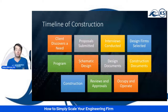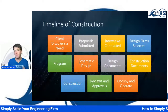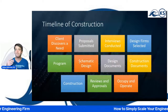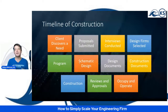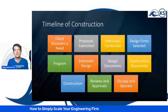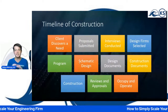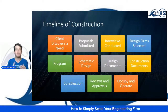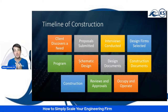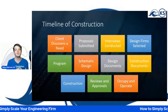And then you submit proposals on that project to share why you're the best for the project. Go through some interviews potentially, especially on public projects, and then the client ultimately selects a design firm. So if you get selected, then you go through the typical design phases, which is the middle section here. You go through programming, schematic design, design documents, construction documents, each phase. And then I lumped construction basically into its own thing.